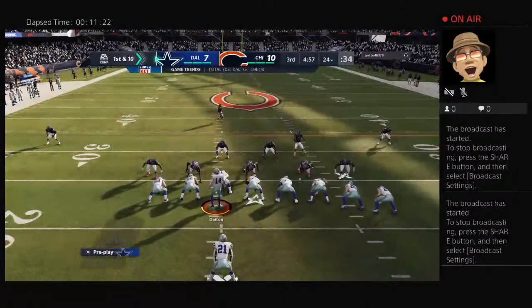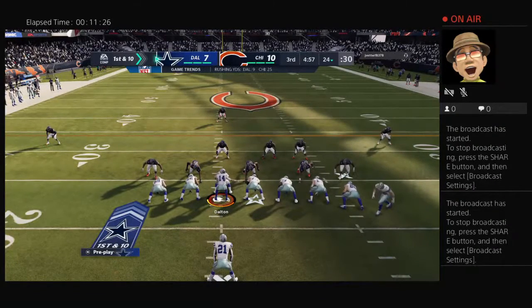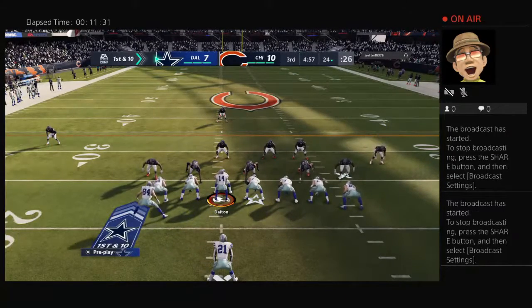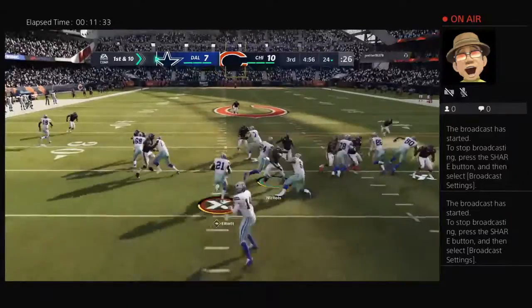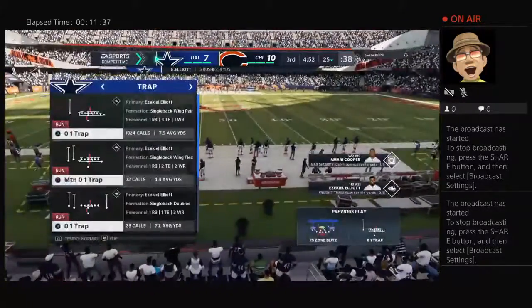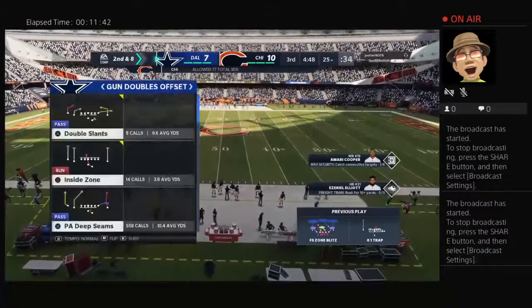About set for this next drive by the Cowboys offense. Their defense has done the job. Now it's the offense's turn as they've got it, first and 10. They'll try and get the running game going with Elliott, and he'll take this one up close to the 25-yard line. Give him a couple on the carry there, 2nd and 8.